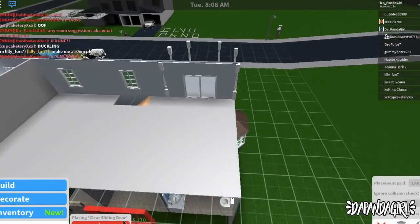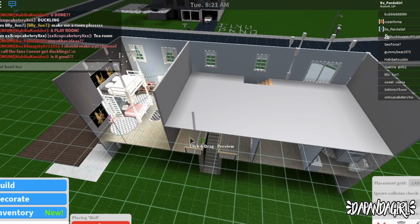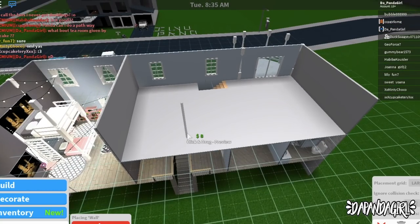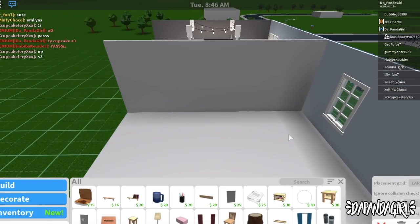For this top floor, I asked what to build because I had no idea. Then Cupcake gave the amazing idea of a tea room, so that's what I went with. All credits to her on the idea. I just got the things and put them together.